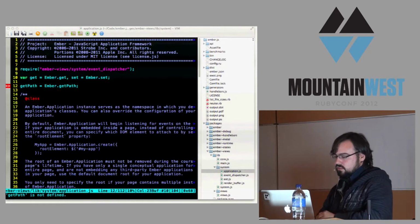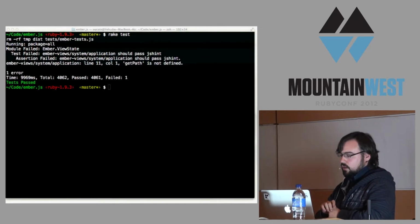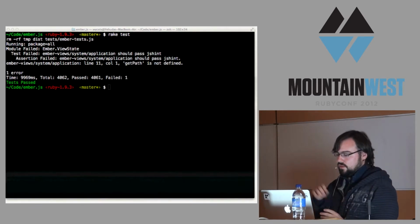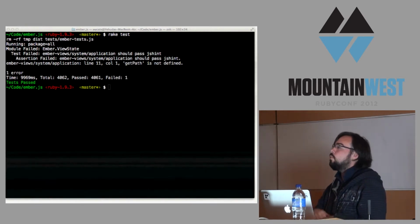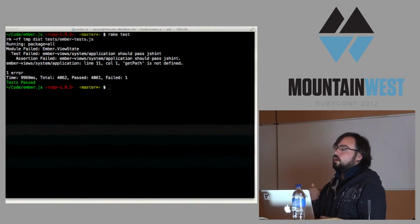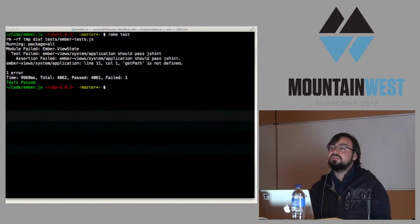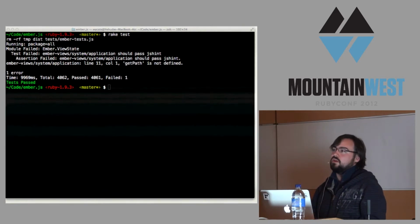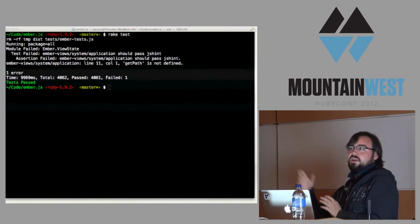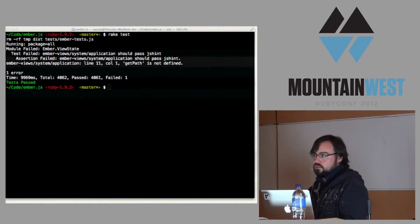If I run the test, it says, hey, module failed. That file should pass JSHint, and then the assertion fails. Right, and then it tells you like get path is not defined, right? So part of our test run is JSHint, right? So we can't run our tests without seeing mistakes. So it's basically almost everybody, even people who use TextMate to contribute to Ember, run the tests. So if they make a mistake, they will still see it even though they might not have a JSHint plugin.